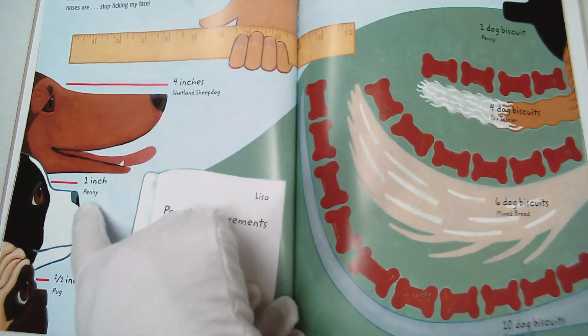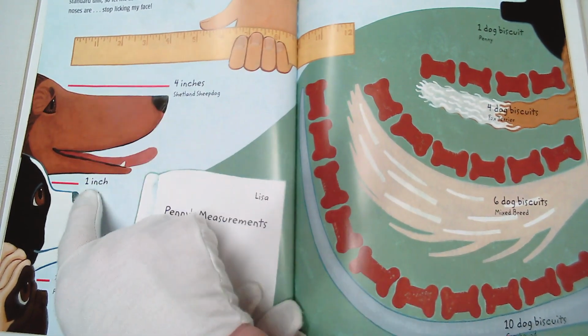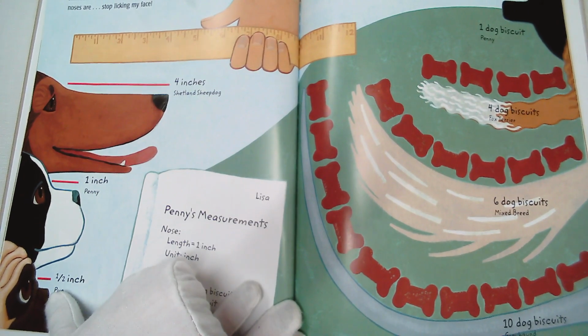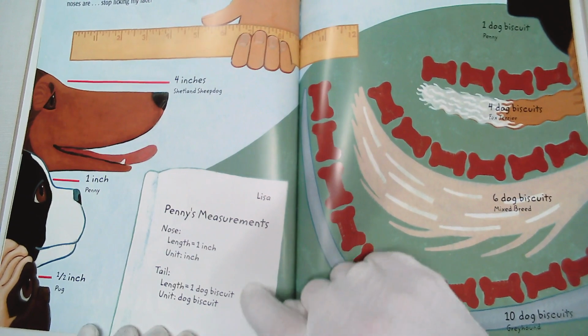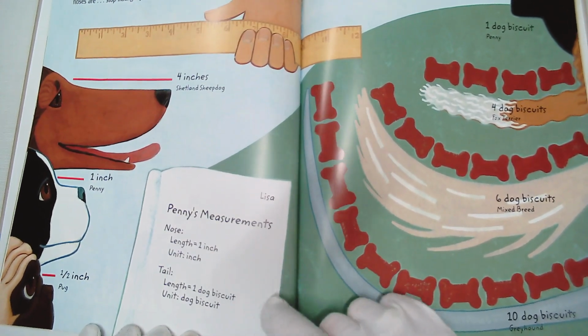But then she lined up the nose of Penny. And look, the number 1 goes straight down to Penny. So Penny's is only 1 inch. Whereas this one is 4 inches. Look at the pug. The pug has a teeny tiny nose, so we might only say a 1/2 inch. And look at how she recorded those pieces. She recorded the nose, 1 inch, and now she's coming over here.